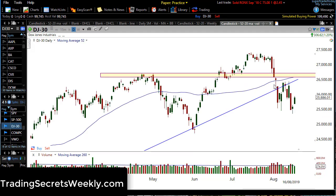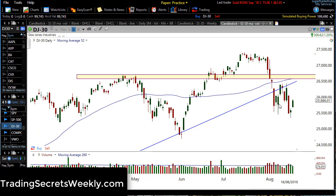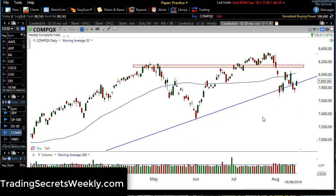The Dow Jones, same thing. Look at this support. But look what happened: it broke down below, came back up, hit resistance, and broke back down. So we're still hovering around this level. It's really, really interesting to see that, plus also the Nasdaq as well.